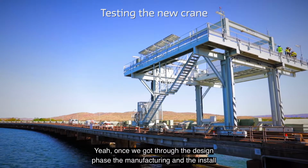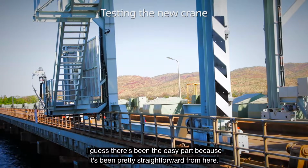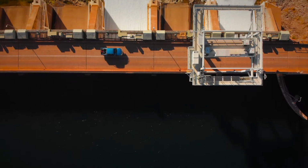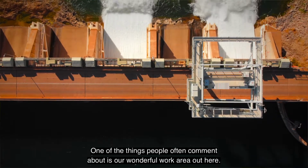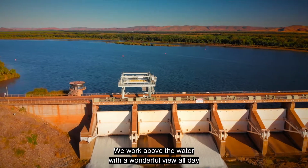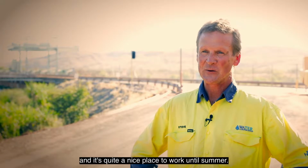Yeah, once we got through the design phase, the manufacturing and the install, I guess, has been the easy part because it's been pretty straightforward from here. One of the things people often comment about is our wonderful work area out here. We work above the water with a wonderful view all day, and it's quite a nice place to work until summer.